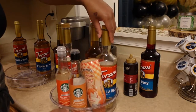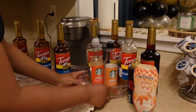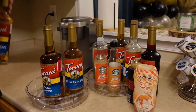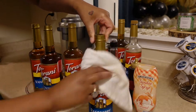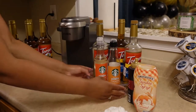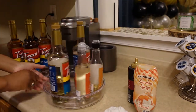Put this over here. Okay, I can set that in here. Maybe not, I don't know. So that one is done. This is pumpkin pie, salted caramel, another vanilla bean, and raspberry. So I spin around so I can grab whichever one I want.